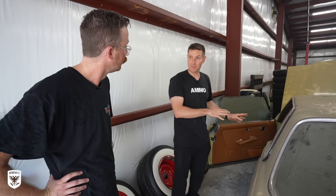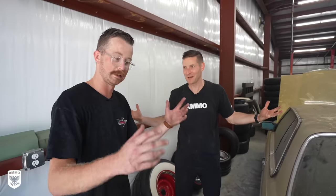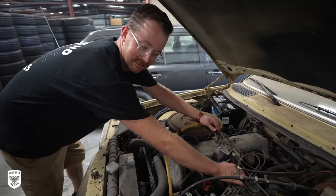And besides it smelling bad inside, it actually looks pretty good. That's why you're here. What do they say? I love it when a plan comes together. Plan comes together, right? I'm too sweaty for this.